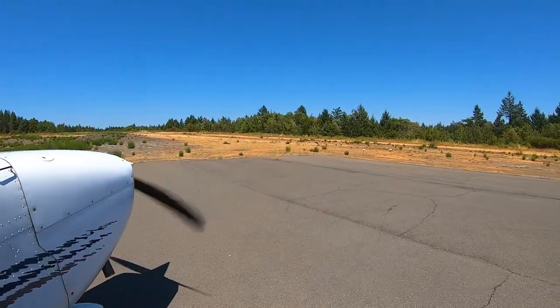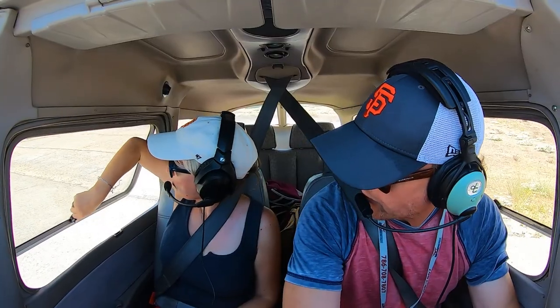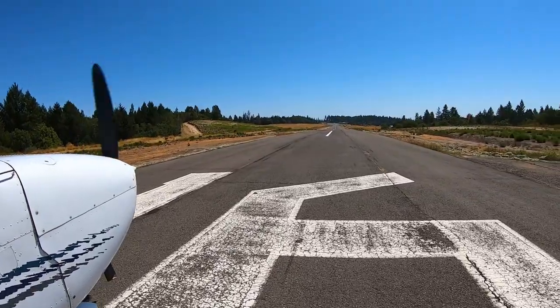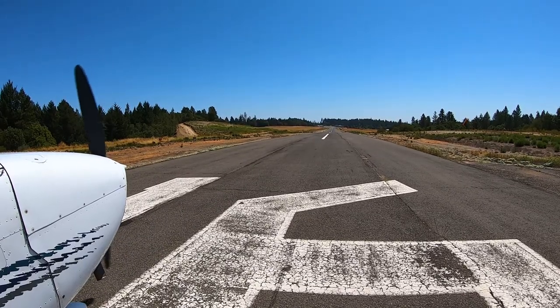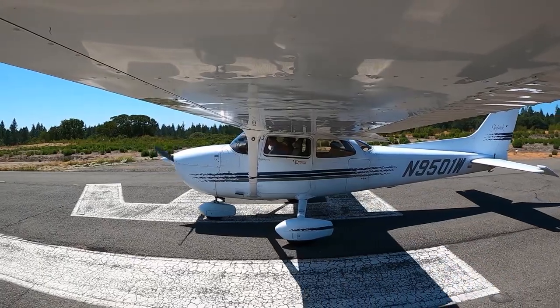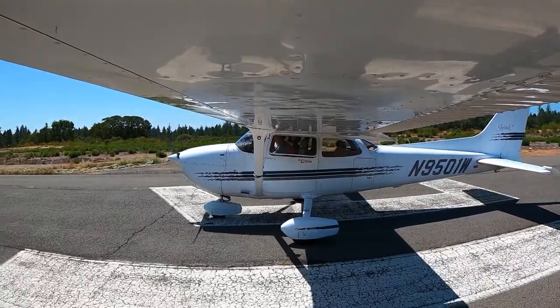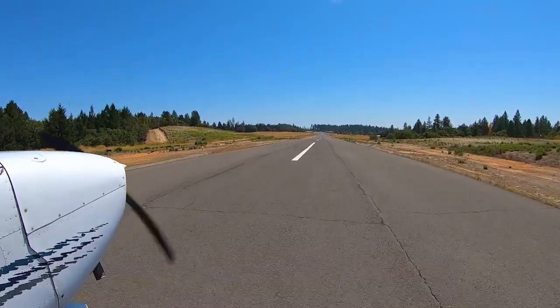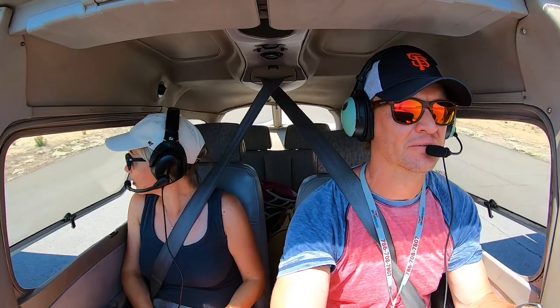Angwin traffic, Skyhawk 9501 Whiskey is taking runway 16 for a straight out departure, Angwin. Oh man, those trees look funky. I don't like that at all. Let's go the other way. Angwin traffic, Skyhawk 9501 Whiskey is going to taxi back runway 36 for a right downwind departure, Angwin. Yeah, I know that you can actually come in across the listed way, and we would have been airborne right there. I just don't like that. That's way too high. Okay.